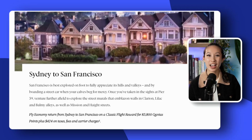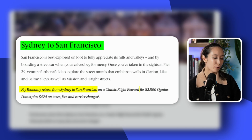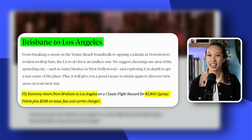And if you're wondering what kind of flights you can get with these points, you can fly from Sydney to San Francisco, return with economy for 83,800 Qantas points, plus taxes, fees and carrier charges. Or you could fly from Brisbane to Los Angeles, return with economy for 83,800 Qantas points, plus taxes, fees and carrier charges.